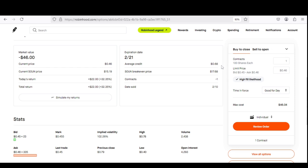If you were to divide the $68 by $1,500, which is going to be the total price to acquire 100 shares, you're going to see the rate of return on this is going to be 4%. 4% is very high, but it is not high for this type of stock. So you also need to know the difference in the type of stock that you're trading.